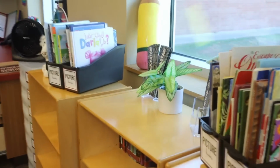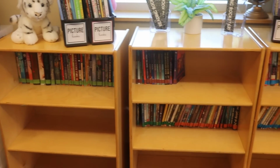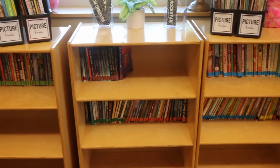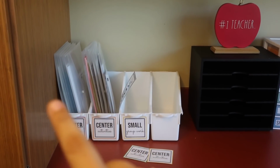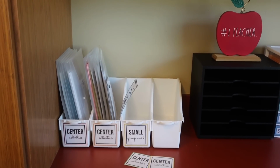I added all of my picture books. Oh, hold on. All right, sorry about that, guys. So I added all of my picture books, all of my picture books here, all of my picture books there. I added all of my chapter books, so those are good to go. I added the 4 white bins from Target here. I think they go really well with the clear little poly folders.